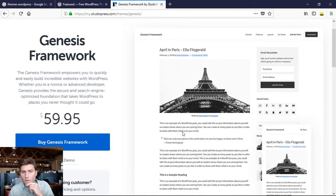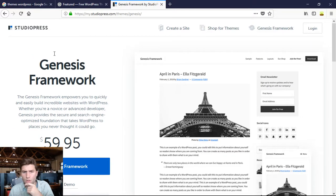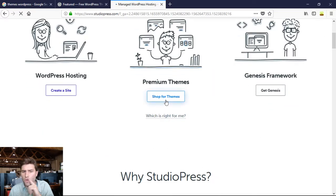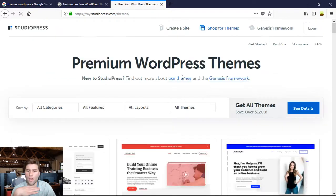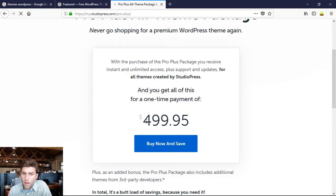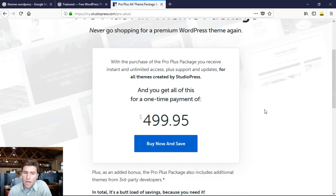And the thing with StudioPress is you can buy a license for them to use unlimited themes. I'm pretty sure, yeah, you can get all the themes too. So if you're building a lot of websites, it's $500 to get all their themes one time. Never have to worry about paying for themes again. That's still kind of pricey depending on what your price point is.